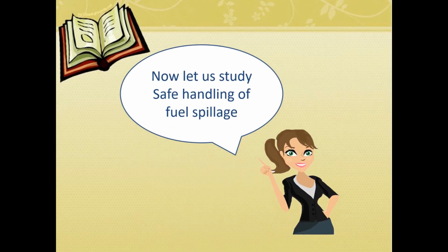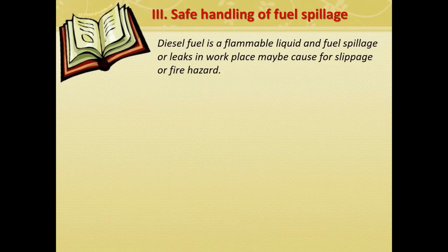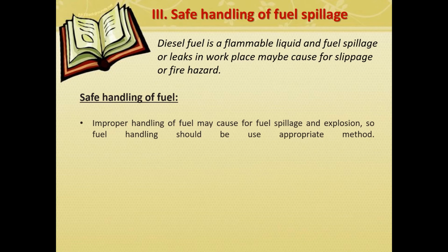Now, let's study safe handling of fuel spillage. Diesel fuel is a flammable liquid, and fuel spillage or leaks in the workplace may be a cause of slippage or fire hazard. Safe handling of fuel. Improper handling of fuel may cause fuel spillage and explosion. So, fuel handling should use an appropriate method.